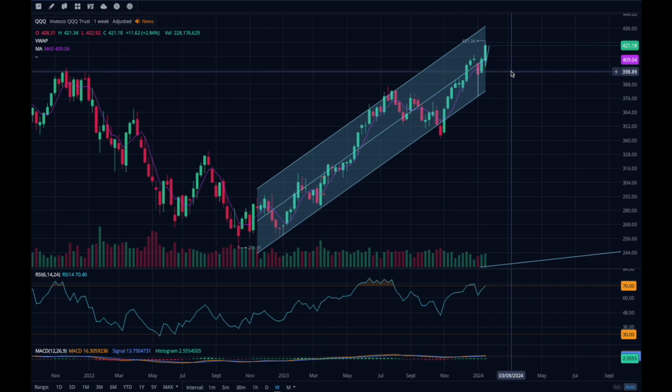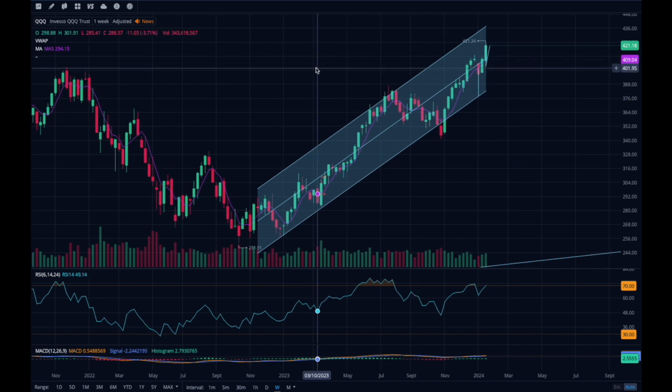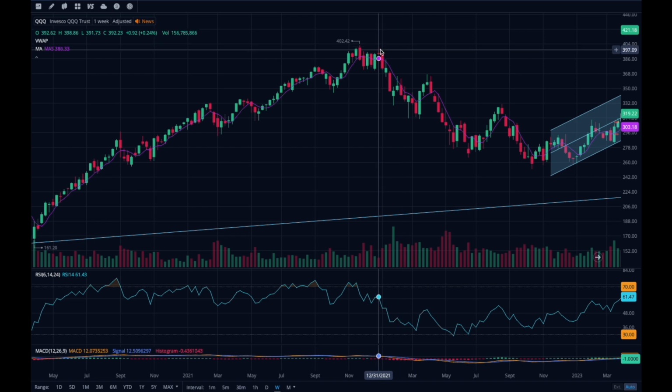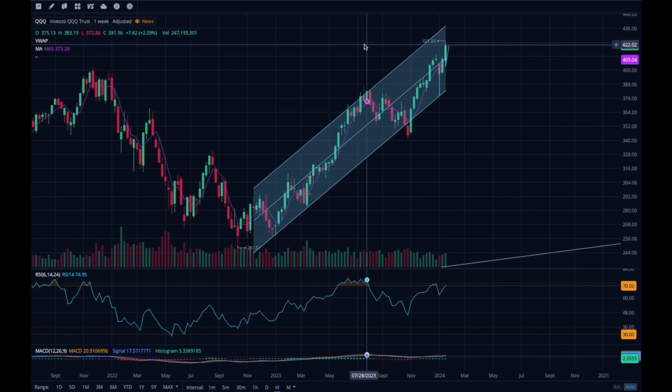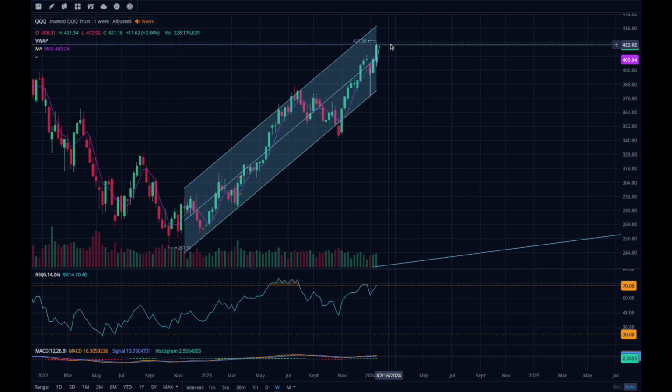But I don't know. You can't pick tops because right now, as you can see, this was the all-time high at 402. And if you look, we have broken through that. We're at 421. So who really knows where this is going to go?